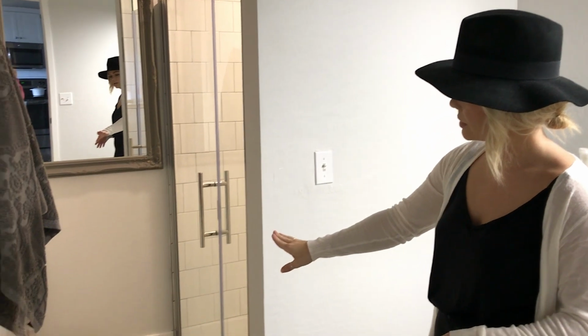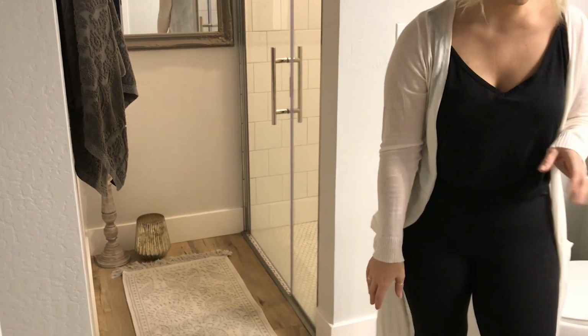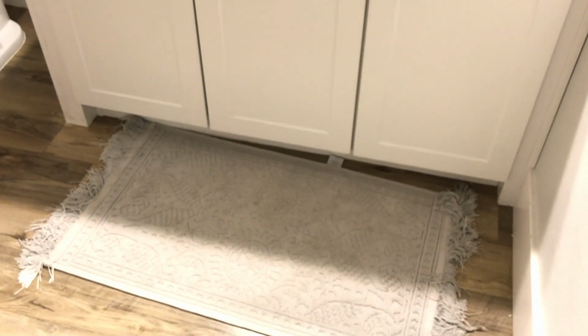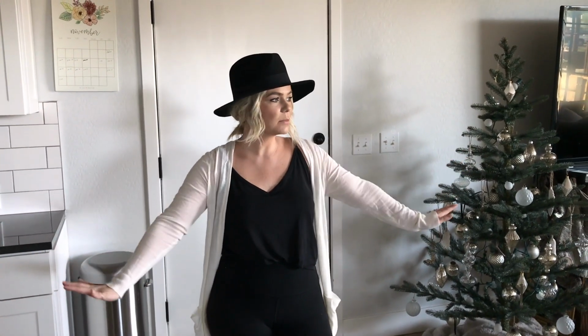And then candles, more candles, and then these rugs. Now, a big tip about your bathroom is find rugs that don't look like bathroom rugs. They will add so much more of a luxury, higher end home feeling to your bathroom rather than a bath mat. Okay guys, so that's my home.